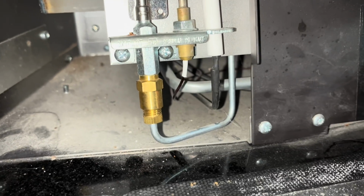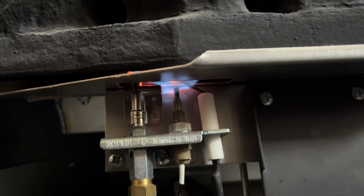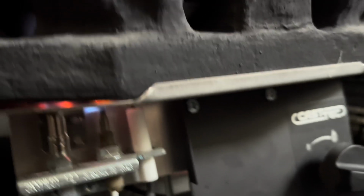Buddy, let me turn the light off. It's a bit better, isn't it? You can see that, miles better. Must just have had a bit of dust in it. But it's never been serviced.